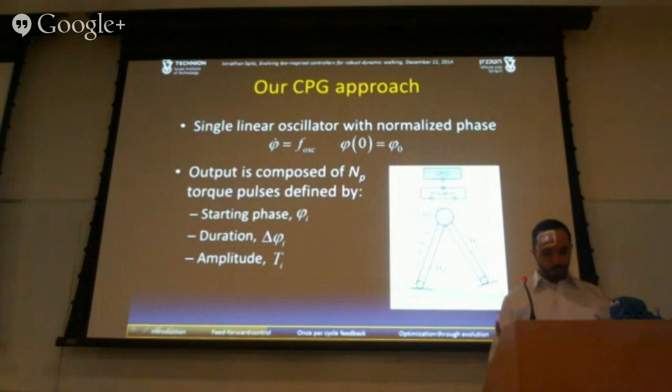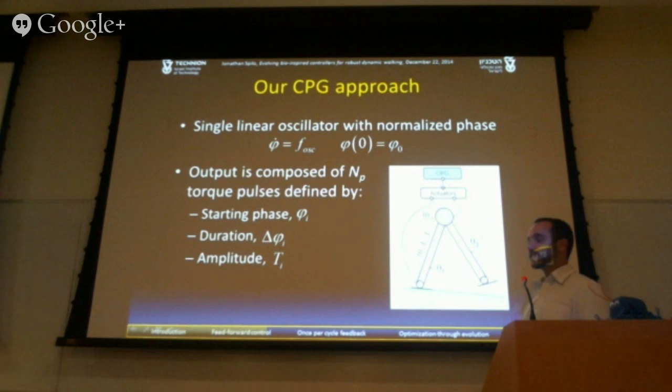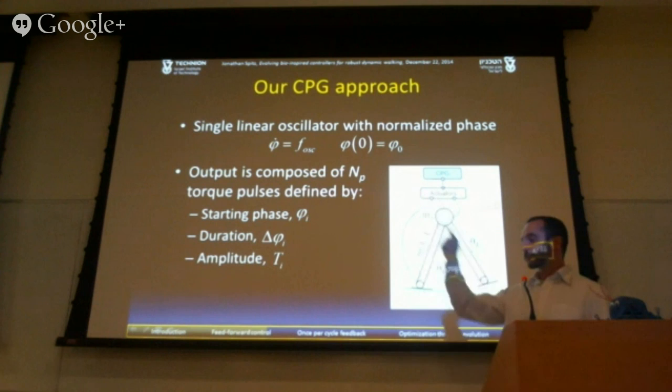So in our CPG approach, like I said, we use a very simple oscillator with a normal interface. This can be seen pretty much as a clock that goes around at a certain frequency, and it goes from 0 to 1. When it reaches 1, it is reset back to 0, and it keeps going. Now, the output for this controller is a combination of several pulses, and each pulse is defined by a starting phase, that's basically when on the clock it will start, some duration, and some amplitude.